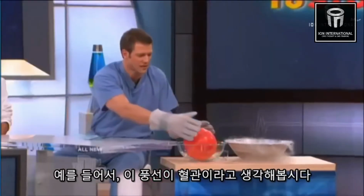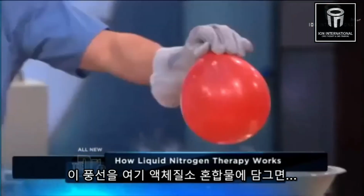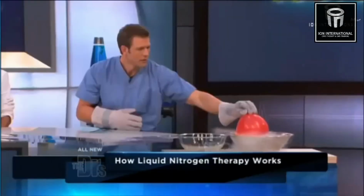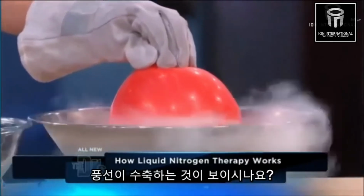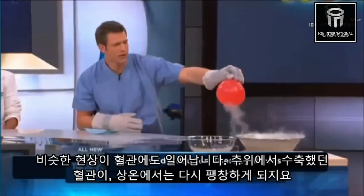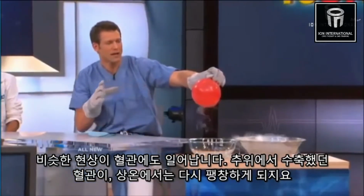So I'm going to use this as an example. Let's pretend this is a blood vessel, submerging into this concoction of liquid nitrogen. You see how that balloon is deflating? It's not the balloon constricting, just the air inside of it, similar to a blood vessel. And then you get it out of the cold, and your blood vessels will expand.